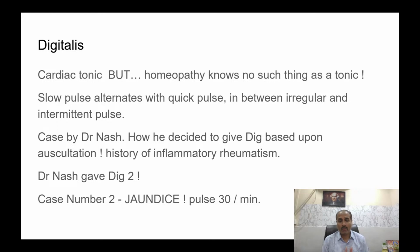Every homeopath would want to give lines and lines of materia medica, paragraphs of materia medica, case discussions, or something that was seen in proving, something that was given in different materia medicas. But what Dr. Nash gives is something very practical, something that he saw with his own eyes. And he gives us two beautiful examples, two cases in the remedy digitalis, which will open our eyes to how we should examine patients and give the remedy digitalis.